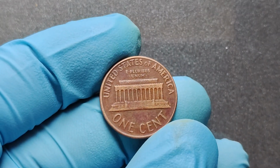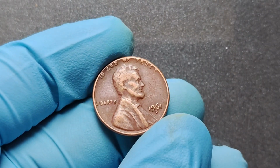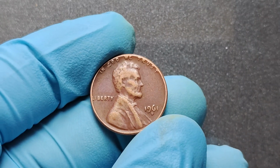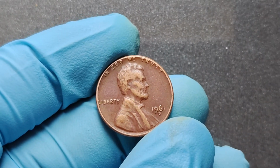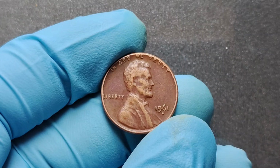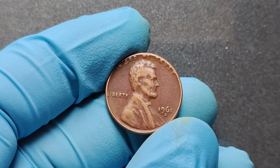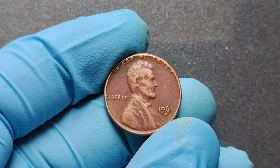Now, let me tell you about the time I almost threw away a coin worth a few hundred dollars. A while back, I was sorting through my change. Nothing special, just trying to get rid of some extra coins weighing down my pockets. I saw this old penny, kind of shiny, kind of dull, and I almost tossed it into the get-rid-of pile. But something told me to take a second look.